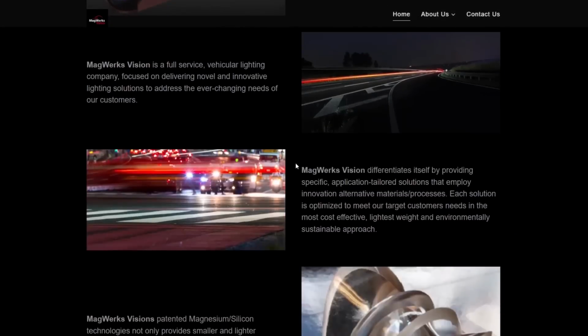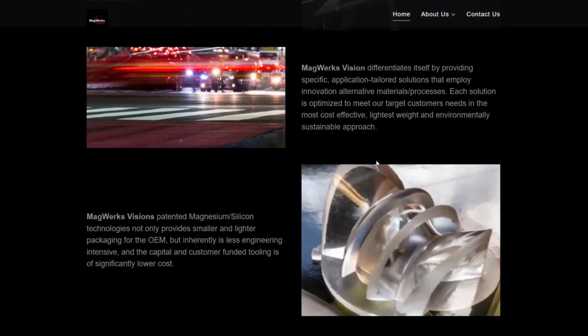And here is their light bulb, and basically their technology, they say they have a patented magnesium/silicon technology that not only provides smaller and lighter packaging for the OEM, but is inherently less engineering intensive, and the capital and consumer funding tooling is significantly lower cost. So I think that is one of the major advantages that Aptera was looking for, that it's less engineering intensive, so they have to do less engineering for it, and it's less tooling intensive, so it's cheaper both in the cost of the part itself and cheaper in the construction part. So lots of advantages according to their website.